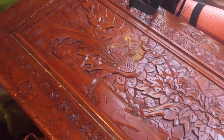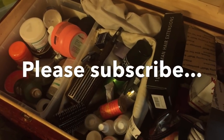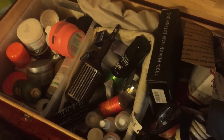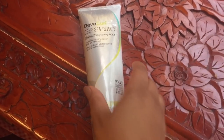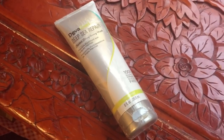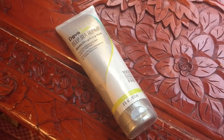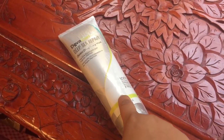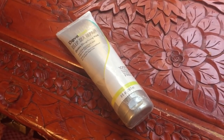So today is a new vlog, and we have to do a protein treatment. So I think we're going to do this one right here. Let me show you. So this is the protein treatment we're going to do today. I'm going to show you guys my protein routine tonight. I do a protein, then a conditioning, and then we will do our regular regimen tonight.